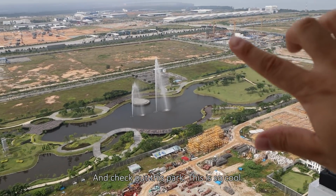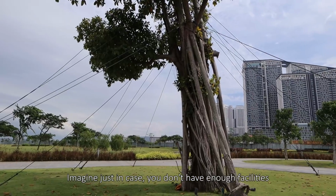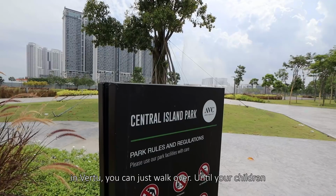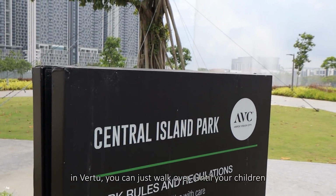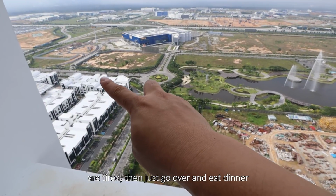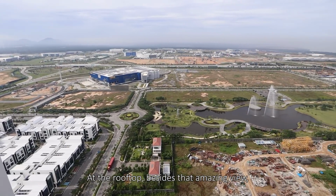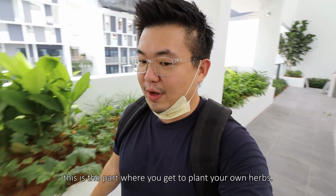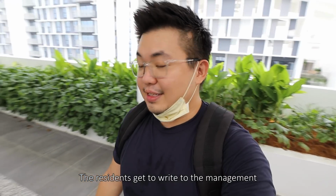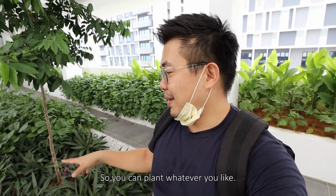And check this park out. This is so cool. Imagine just in case, right, you don't have enough facilities in Vertu, you can just walk over until your children are tired already, then just go over and eat dinner, then just come back home. Everything walking distance. At the rooftop, besides that amazing view, this is the part where you get to plant your own herbs. The residents get to write to the management, right, I want a plot. So you can plant whatever you like.